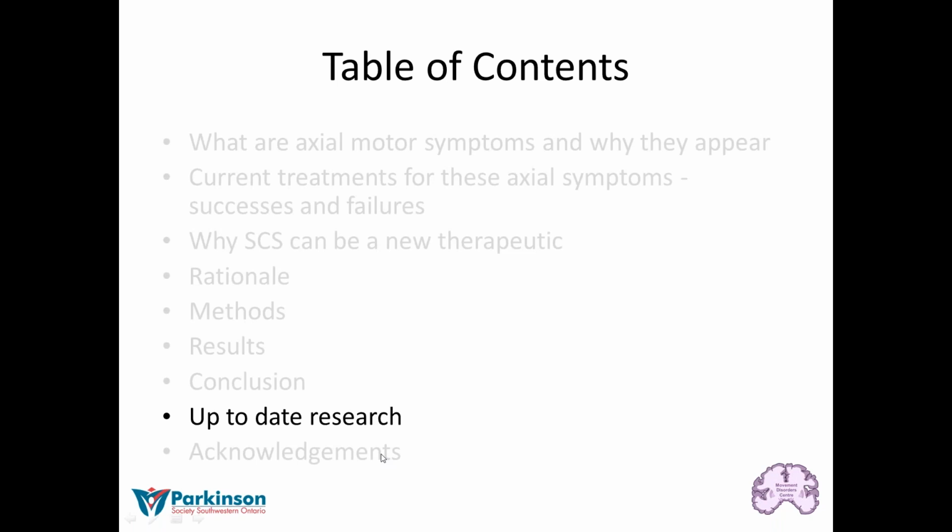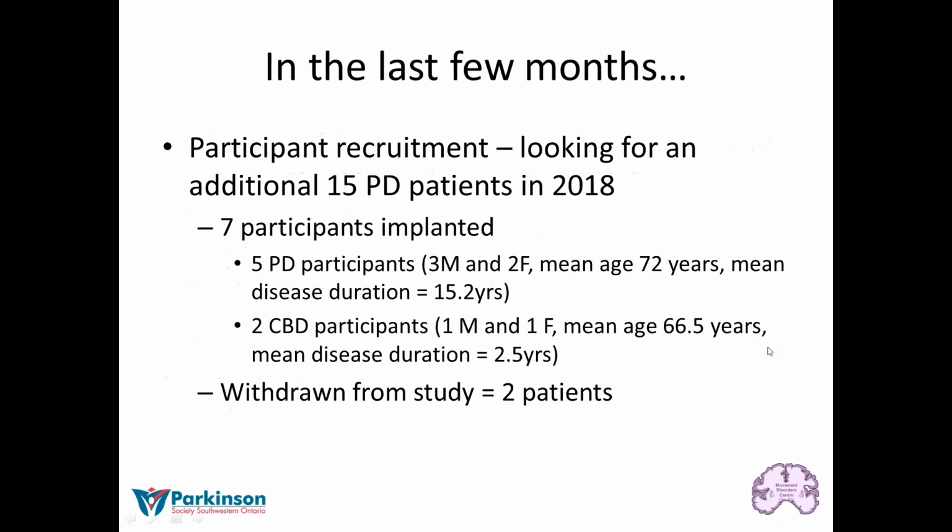What I want to just briefly talk about is what I've been doing the last 6 months or so. So we are looking for about 15 more Parkinson patients that I hope to do this year. It is ambitious, but I think we have a really large population of patients in the area here that Dr. Jog sees every week. So far, there's 4 that I'll be looking into doing this year, and this is only January.